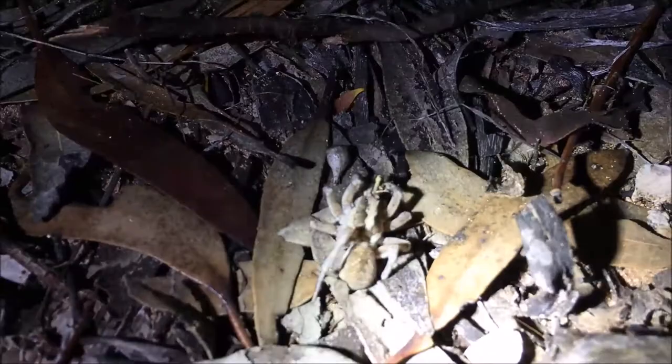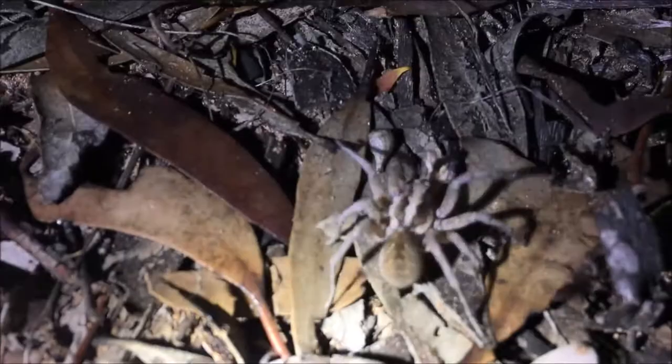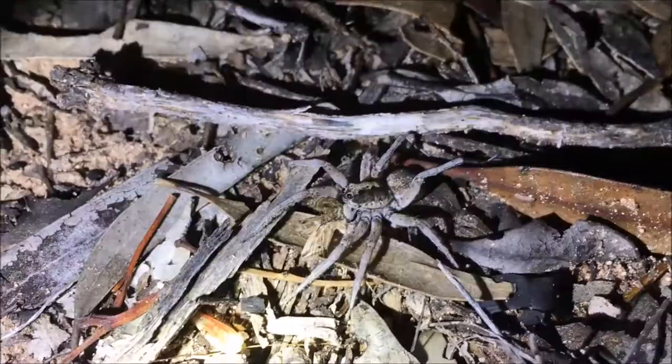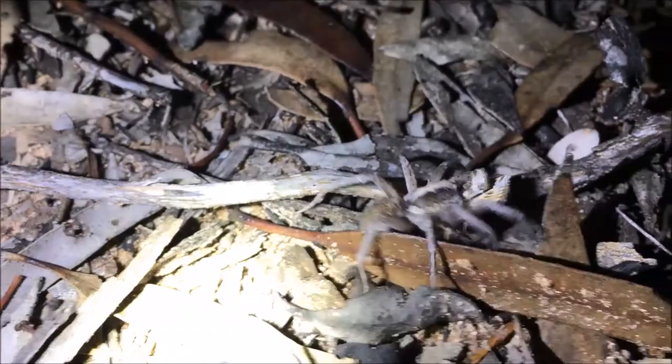Now look at it. He's just pumping that. Two he's got in one hit. Look at that. He just pumped that. There's two moths, which he's carrying now, pumping them full of venom, paralyzing them. He just got another one. Oh, he literally grabbed another moth. All because of my light.